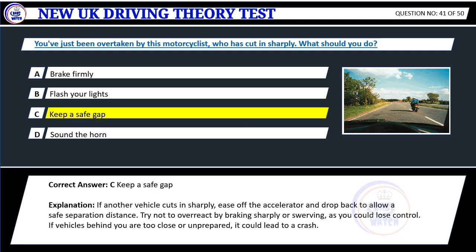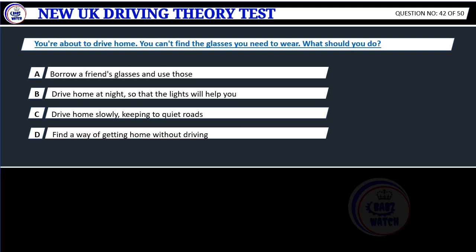Keep a safe gap. Explanation: if another vehicle cuts in sharply, ease off the accelerator and drop back to allow a safe separation distance. Try not to overreact by braking sharply or swerving, as you could lose control. If vehicles behind you are too close or unprepared, it could lead to a crash.